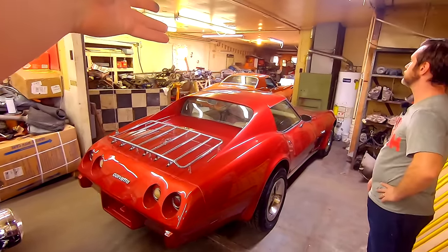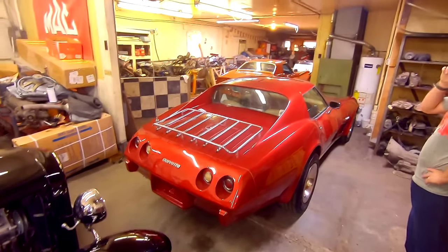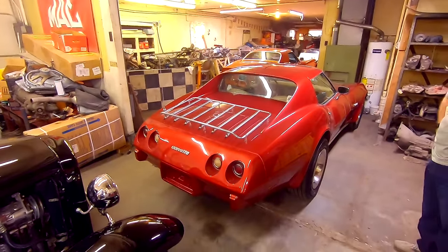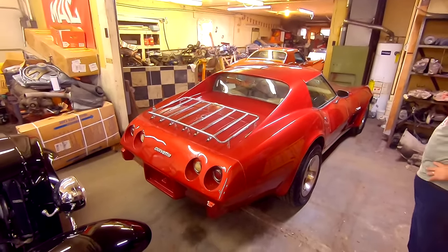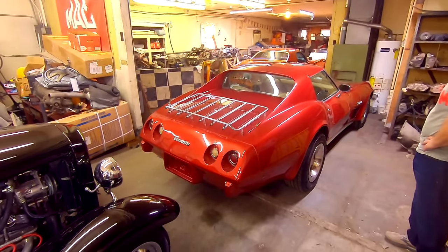I guess, what's that orange car, what year, and then what year is the red car here? So the orange car is a 69, and it is a big block car originally. It has a small block in it now, but it was originally a 427 with side pipe car. It does run and drive good, and it has decent interior and paint on it. Yeah, it's a beautiful car just from 20 feet away. Yeah, it's in overall good condition.